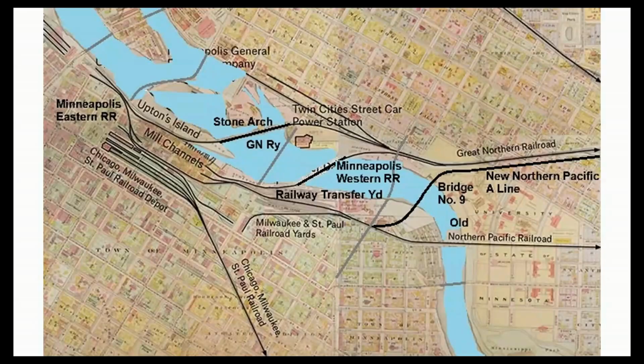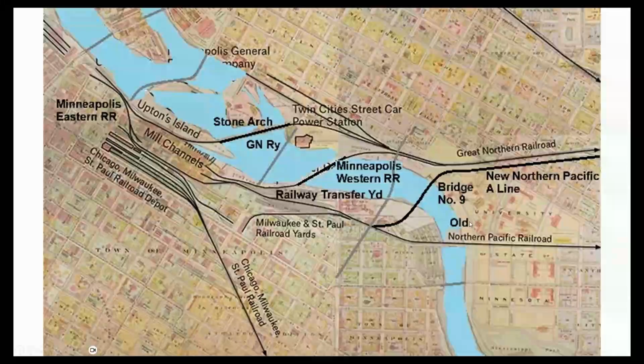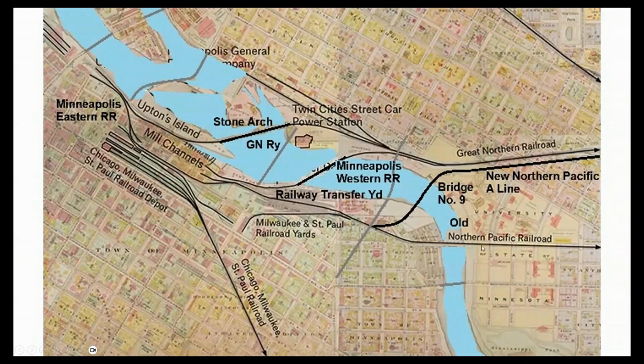Now, this is a good view of the Northern Pacific bridge I was talking about that went right through the campus, and then they built this one later on, bridge number 9, which is still there. That's a walking path now, but it was a double track bridge for a long time. The railway transfer yard is here. This is that Minneapolis Western Bridge, which Jim Hill built, and then the Milwaukee Depot is here, and of course here's the stone arch. Here's the fast passenger main goes like this.